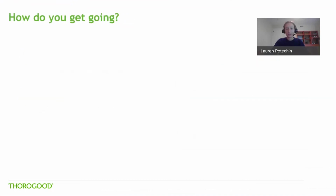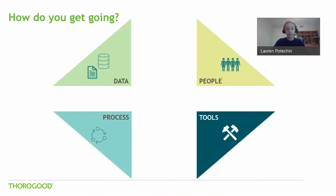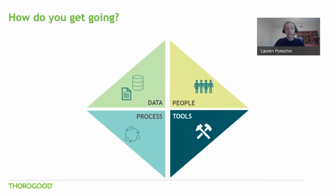Now that we've gone through the 5 levers, how do you put them all into practice? How do you define actions that can result in tangible value? Here's a framework that we think is pretty useful. We found that it provides a holistic way to approach the different facets of RGM and other data and analytics objectives. So we have data, people, process, and tools. They don't function individually. It's the combination of these 4 pillars working together that helps deliver success and value.